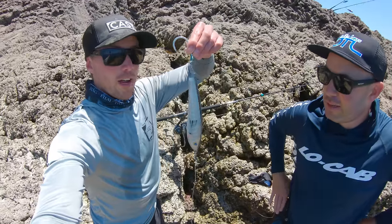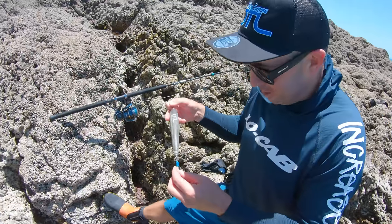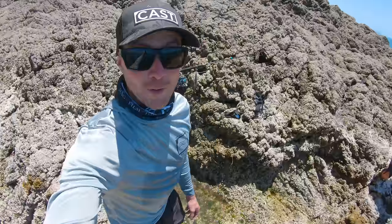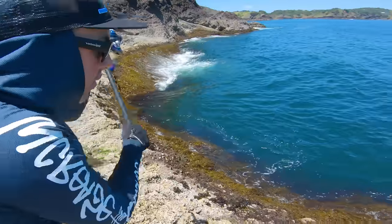One of Mike's OTL, 100 grams. 100 gram mullet. Sucked in, inhaled it at the rocks pretty much. Perfect. Literally slapped it on the surface just to get some attention. Lure's back in the water, boys. Big Mac's turn, Mikey's turn. Go, Mike.